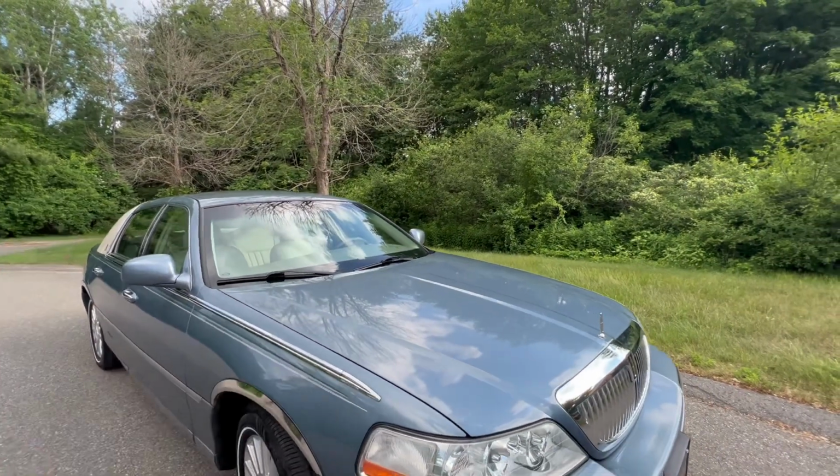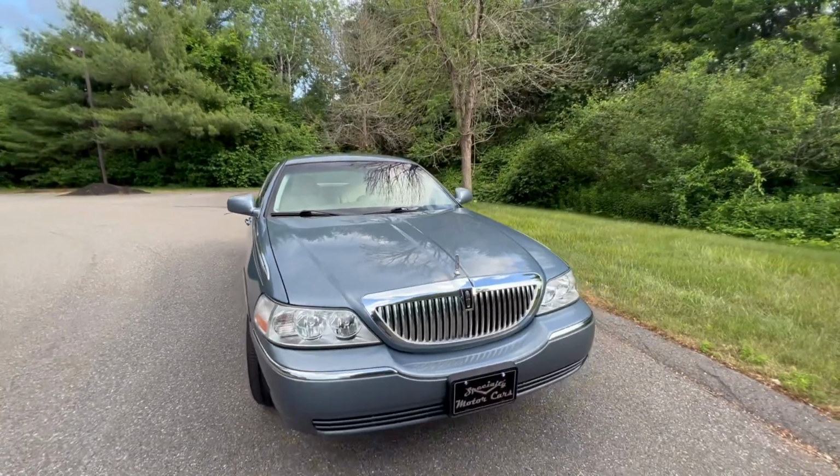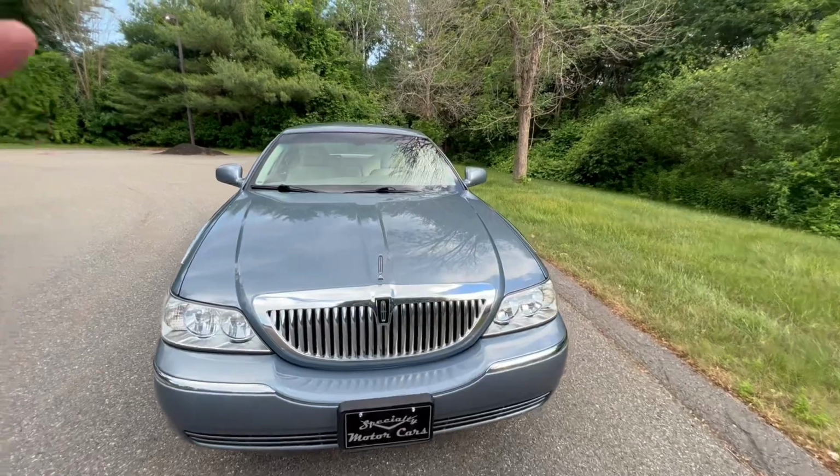They'd have the quarter tops, half tops, full tops. I'd go crazy dolling these cars up, if you could still do that.